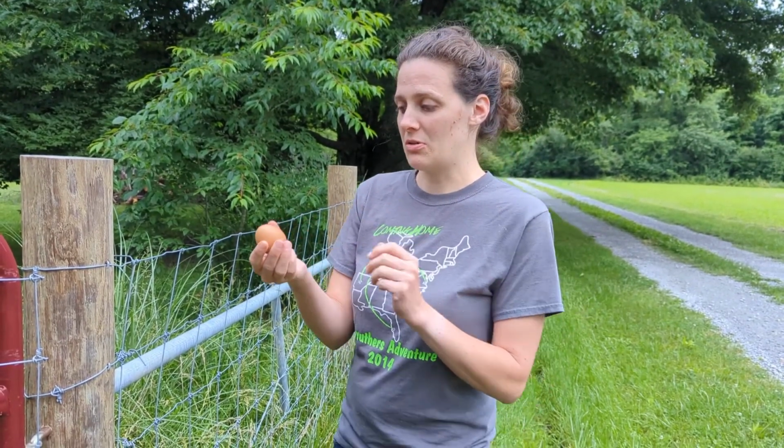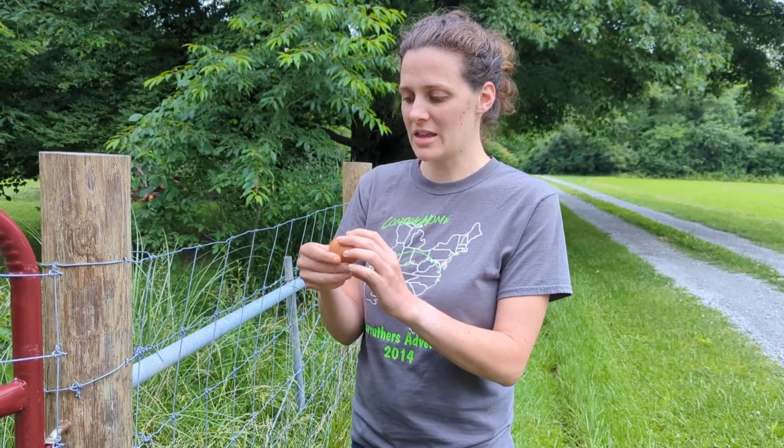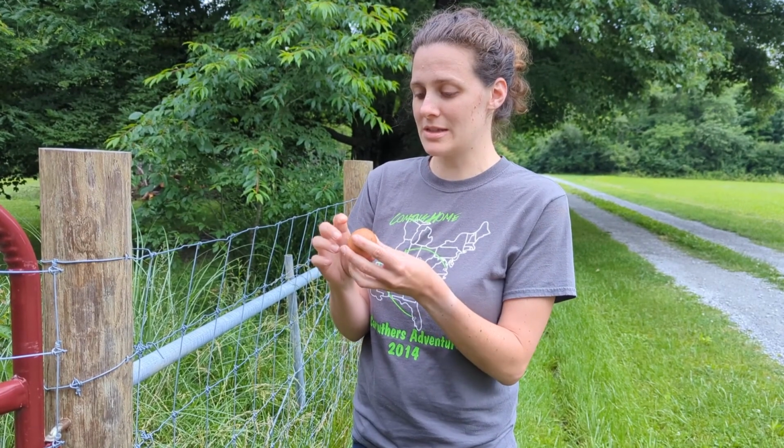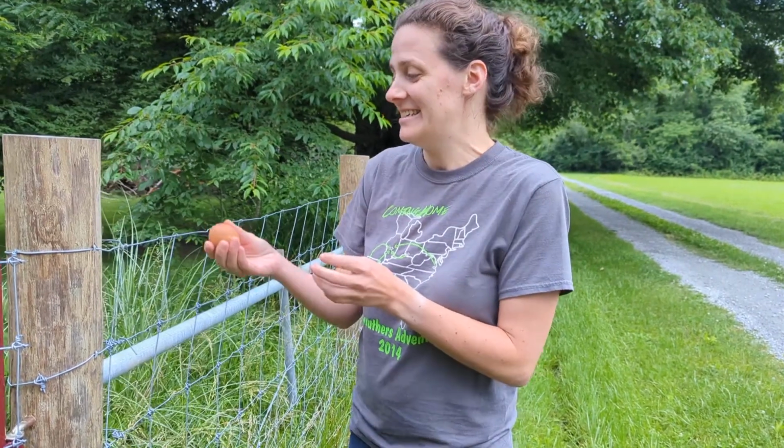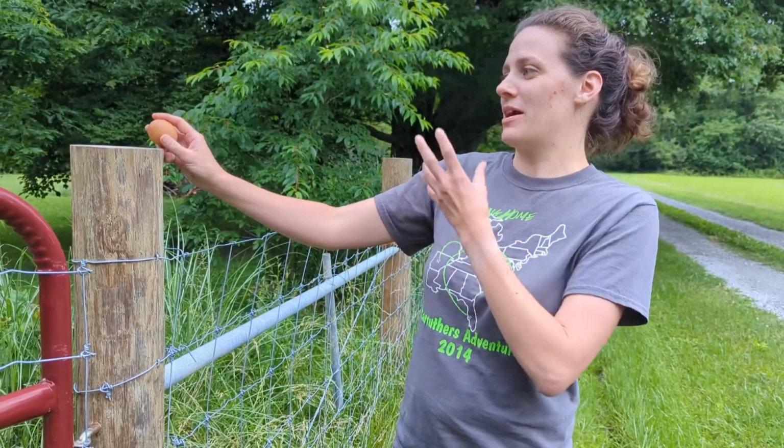Okay, well this is the one that we're pretty sure is bad. It was just kind of floating around freely in there. I think I've looked at this one before and I've noticed that. And I really hope I'm right because we're about to crack it open and find out. If I'm wrong, I'm going to feel really, really bad. Okay, hopefully it doesn't splatter all over me.